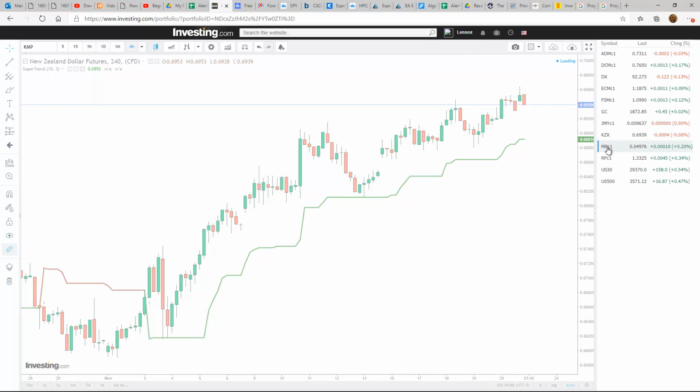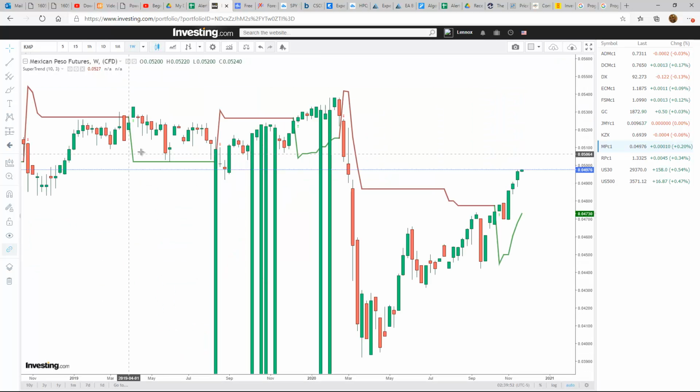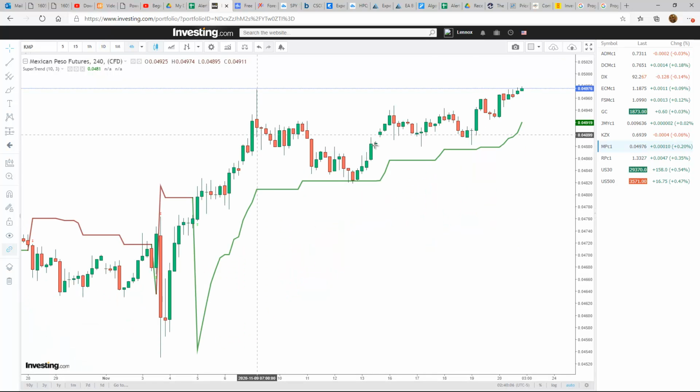Let's take a look at the Mexican peso for the week. Okay, Mexican peso on the weekly, very strong, very strong. So on the daily, still really strong, really pushing to the upside. Now the weakness in the US dollar, of course, is giving this more impetus to go. We're touching a resistance back here, but it looks like we should be slicing through that this week to the upside.